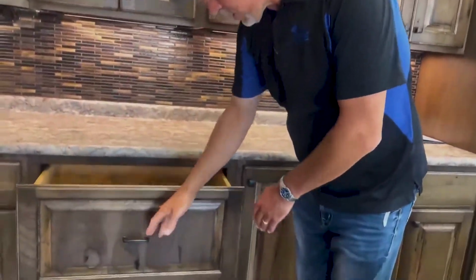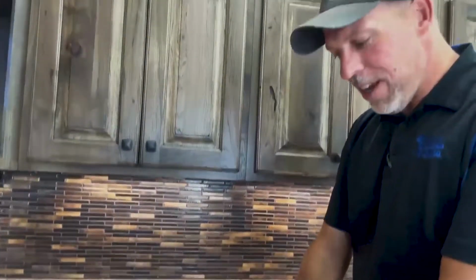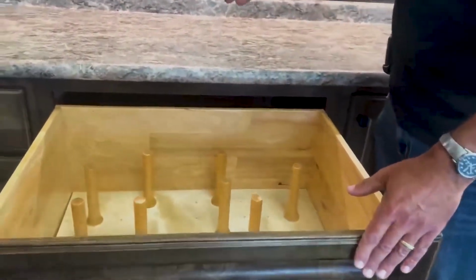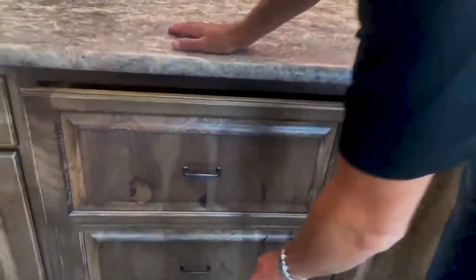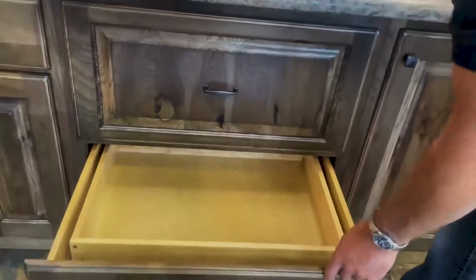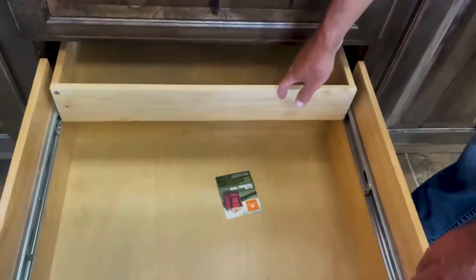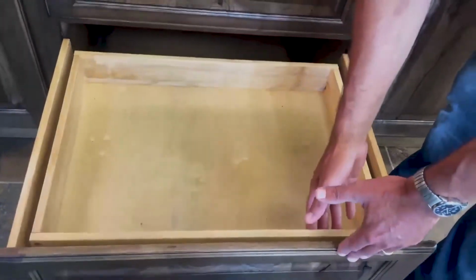Here's another one I want to show you. If you were short on upper cabinet space, you can do a drawer that has pegs in the bottom, so you can put your plates and dishes in the drawer. If you have a lot of Tupperware, you can do a drawer that has a drawer on top for lids, and then you can put your bowls down below. I've had people use this for pots and pans also.